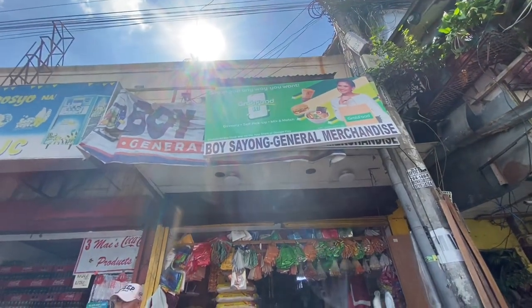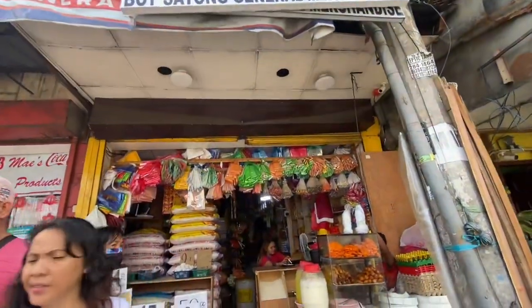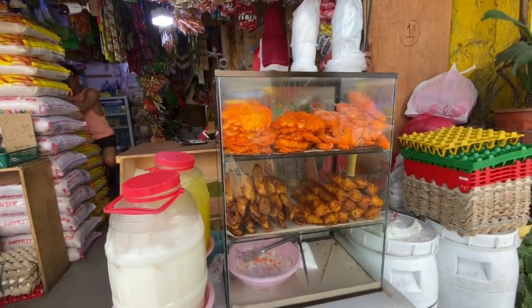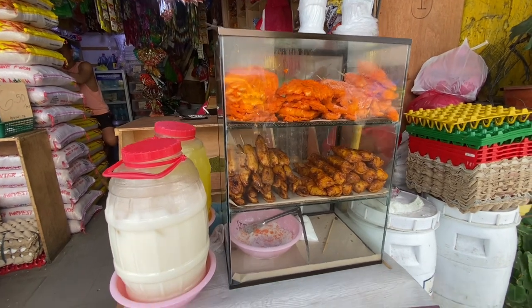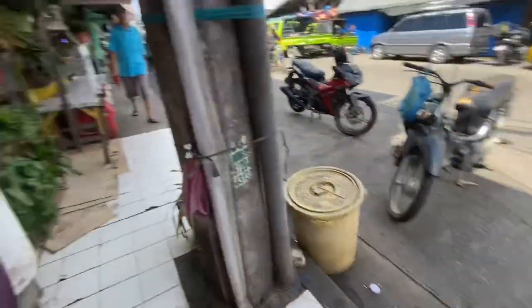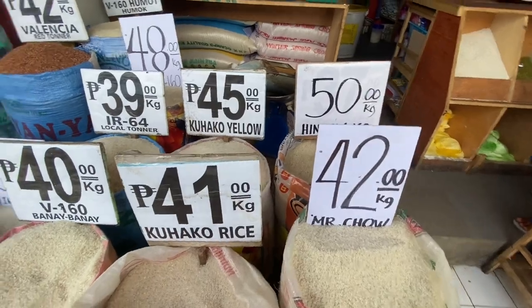Let's take a look at what's inside Boysayong General Merchandise. So this, see, every day we put the food, banana queue. We put it here because the demolition won't allow us to put it there. So we put it here. And we have this. This is our rice.